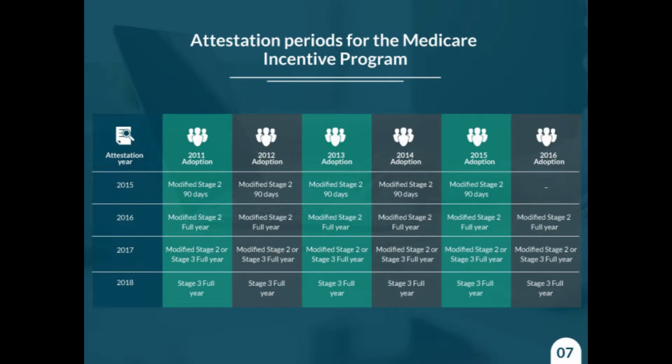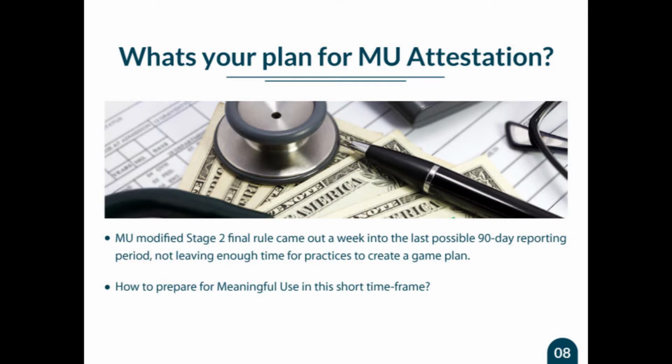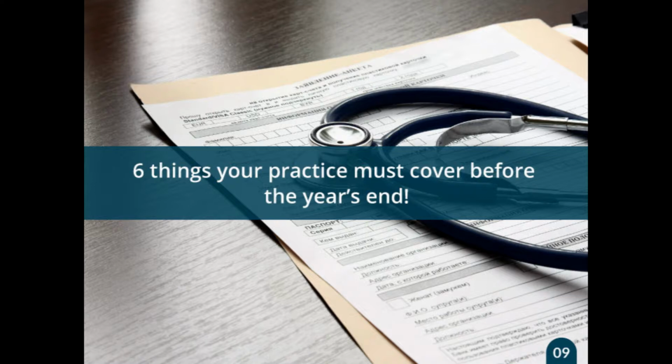So what's your plan for meaningful use attestation? As I just mentioned, the final rule came a bit late, in the first week of October. So what should your game plan be? How should you prepare for meaningful use to make sure that you've got all the bases covered for 2015? That's what we're going to talk about in the rest of this webinar. We're going to be telling you 6 things that your practice must cover before the end of the year. These are 6 helpful tips based on our experience here at CureMD, and some things that you should be looking at in the days that are left for this particular reporting period.